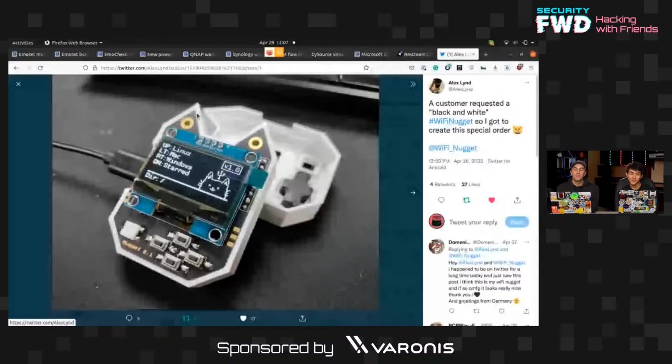Yeah, it's just pretty incredible to me that the hardware design on this and that cute little nugget that's drawn on the screen, plus the software that it's running, were all made by Alex. So yeah, really, really cool.